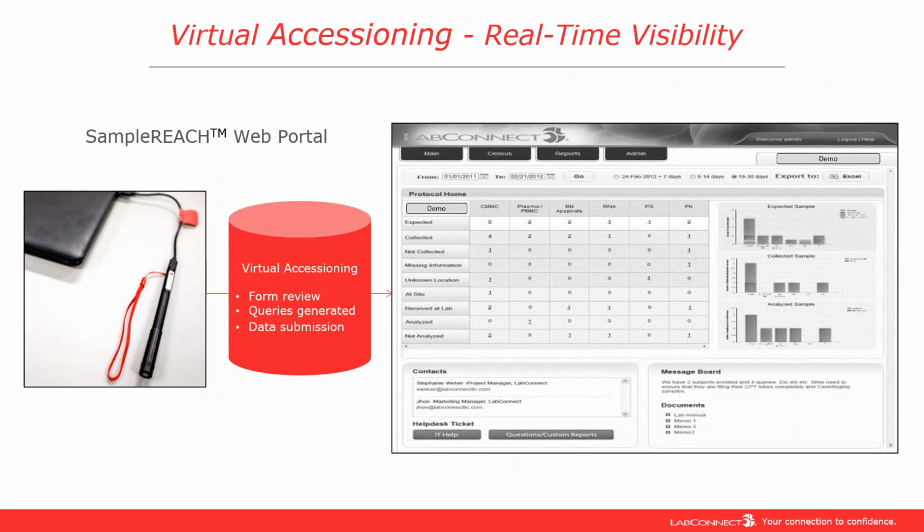So this is what you would see. So virtual accessioning, right? Now we have the tools, one of the tools that we utilize to get the information, and really having that ability to look into the system, a dashboard. So this is where that virtual accessioning process happens. You can log in and see your samples and their status. This is just a dashboard. There's lots of different views.